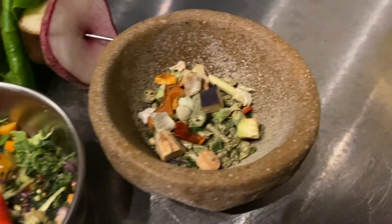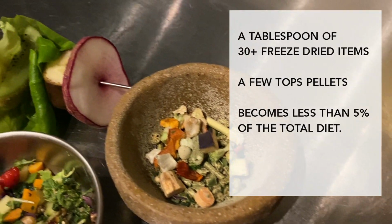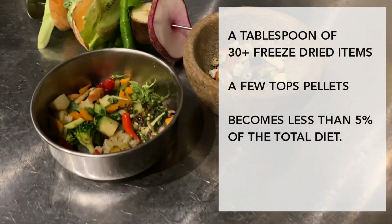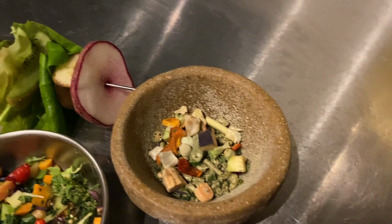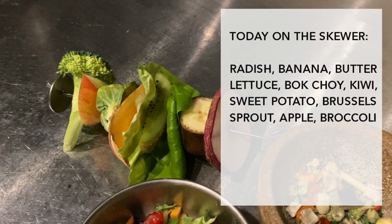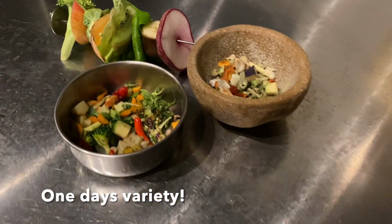The second is going to be a little bit of freeze-dried chop with a few tops pellets. This becomes less than 5% of the total diet, but is free-fed. And finally, you're going to have the skewer. Now, that's going to be a mixture of a multitude of things, whatever you have on hand. Make sure there's at least 5 items in the variety.